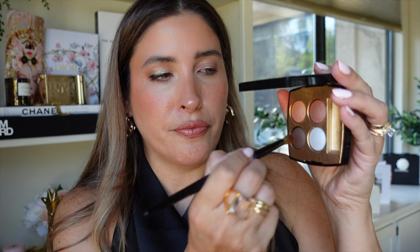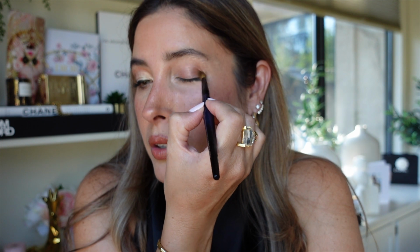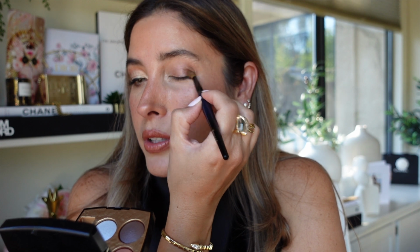Okay, friends, now let's go with a smaller brush, and from Sonia G, the mini booster, and I'm gonna go to the deepest shade, and I'm just gonna deepen out right here. So you see, right now with the first application of this shade, it looked more like a daytime look. Now as I'm building on the depth of this eyeshadow, the deepest one, I can take it to an evening look.